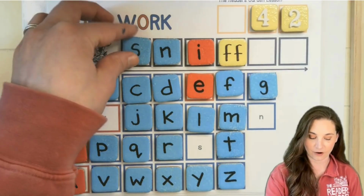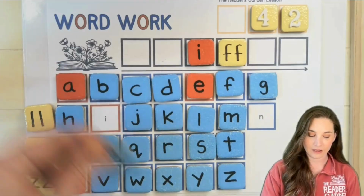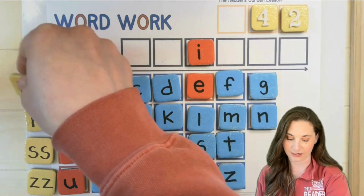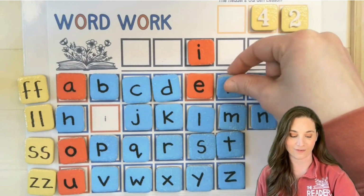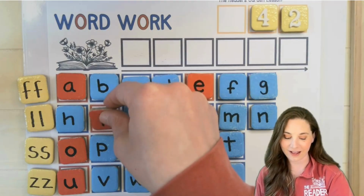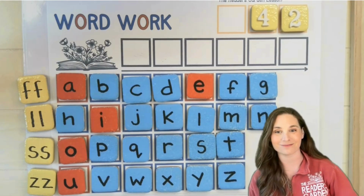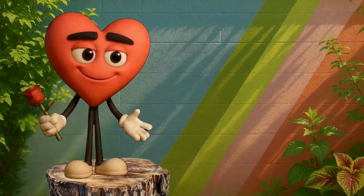So let's take off our S. We get the word niff, which is not really a word. If we take off the N, we get if, but not spelled properly. We'd actually need to have just one F to make that be if. Let's take off that F, take off the I, and we are all set for the next day. All right, great work with word work. Let's go do our irregular word practice and review.